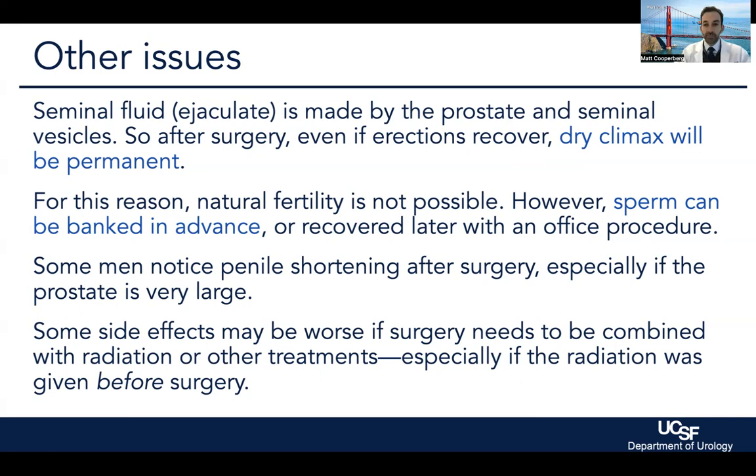Now, some of these side effects may be worse if the surgery is combined with radiation therapy, especially if the radiation is given before surgery. So for men who get radiation after surgery who have had a good urinary recovery, we usually see stable urinary function. If they're still having leakage at the time of the radiation, it can fix that recovery in place. So it can be harder to get to completely dry if there is still leakage at the time of the radiation.